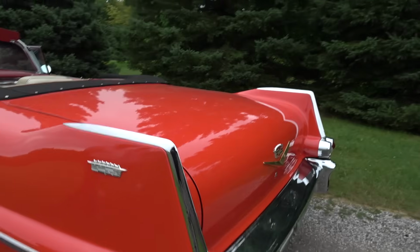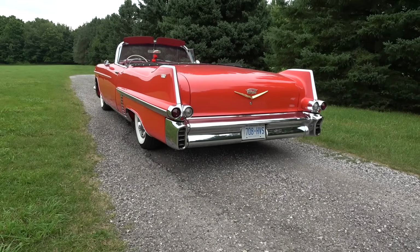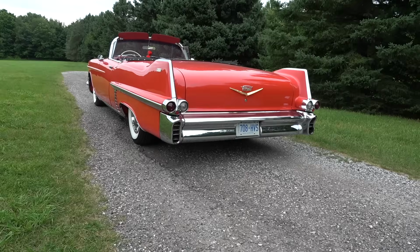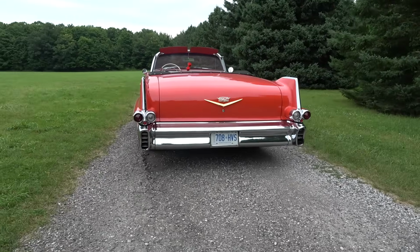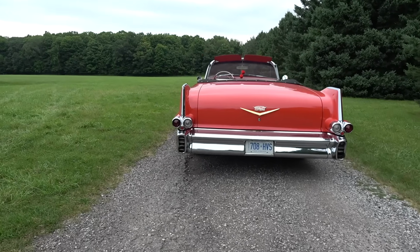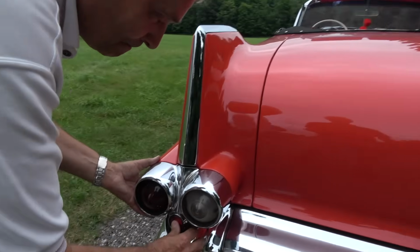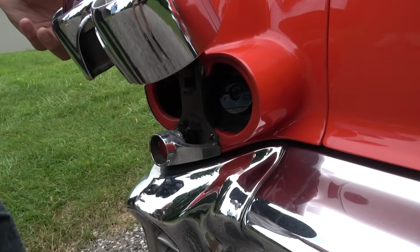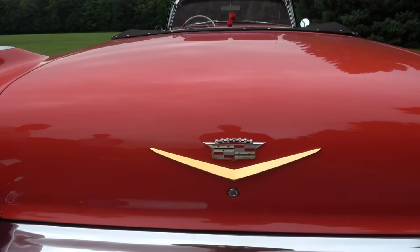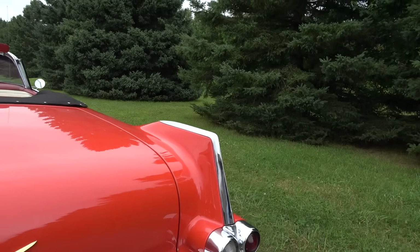I'll come back to the interior, but I want to show this tail. I think just the right fin height and just the right amount. I can show you where the gas goes in. Oh, I'm looking forward to that. I think I know, but go ahead, show me. The whole taillight assembly. Nice. Just like that. Sweet. You've got that wonderful V and the crest right there. The chrome dripping off that.